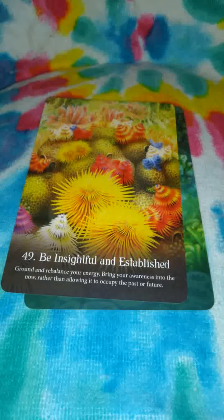49. Ground and rebalance your energy. Bring your awareness into the now rather than allowing it to occupy the past or future. So, yeah.